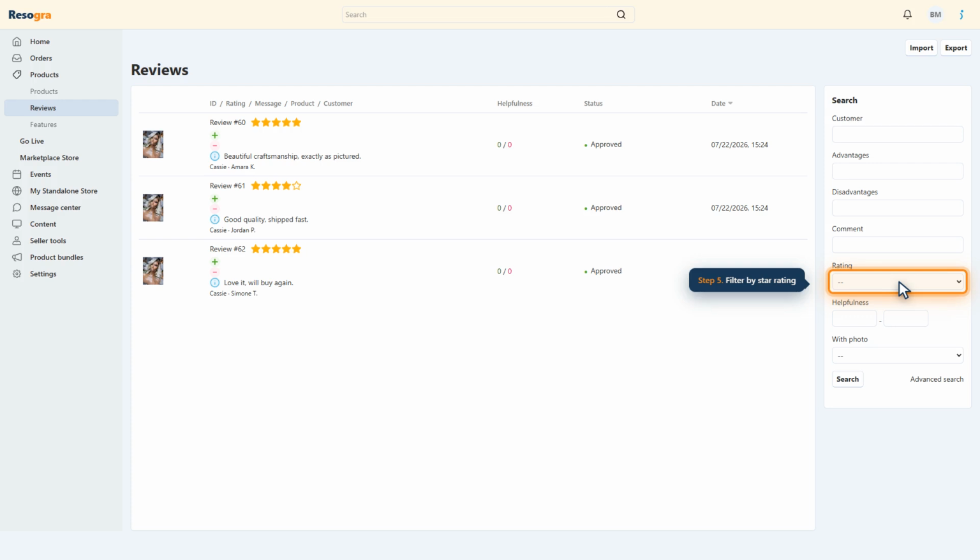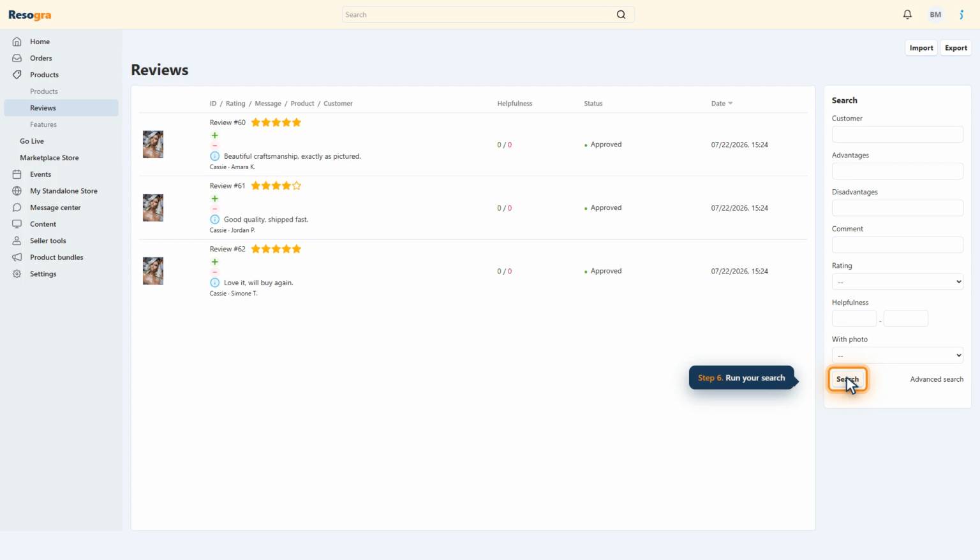You can also filter by star rating. Choose 5 stars to pull up your best raves so you can feature them, or pick a low rating to quickly find an unhappy buyer and make it right before it hurts your reputation. Set any filters you like, then click search to see just those reviews.